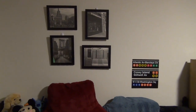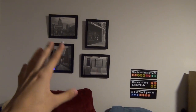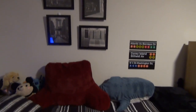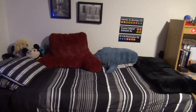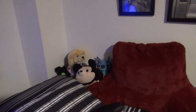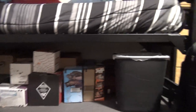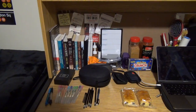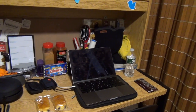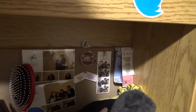For me, since I'm a New Yorker, I love having a New York kind of vibe, and so I had all of these just laid out. But I also love plushies too, so I had my plushies and stuff right here. Down here is my storage space as well as my trash can. As you can see, my desk is pretty much filled out with a lot of things, as well as pictures of friends and everyone else back in high school.